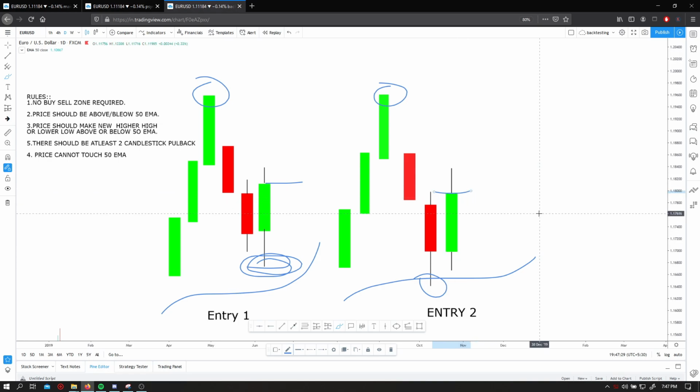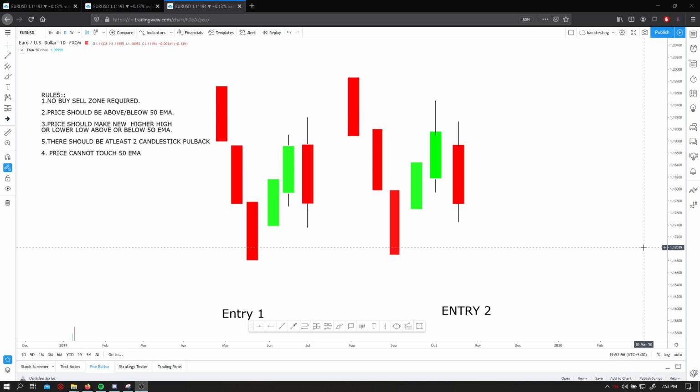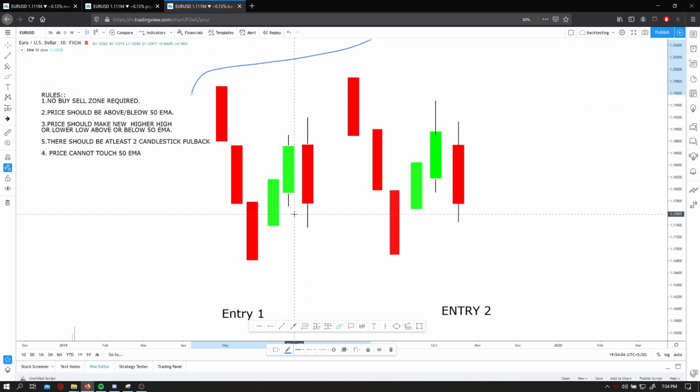The same things will go for the sell position also. So let us look at that. For the sell trade, as you can see right here, this is the 50-day EMA. The price should be below the 50-day EMA. The price should make a new lower low, as you can see right here, it has. There should be at least a 2 candlestick pullback. There can be more, but there should be at least 2. The next engulfing candle should make a new lower high. As you can see right here, it is making a new lower high. Then the entry will be validated and we can take the position from the close, as you can see right here. So this is for the sell trade entry 1.